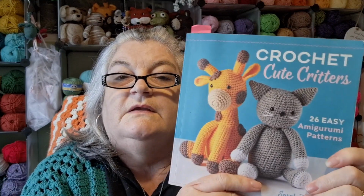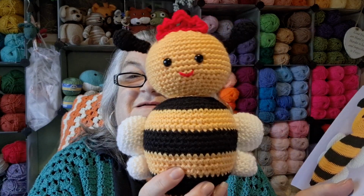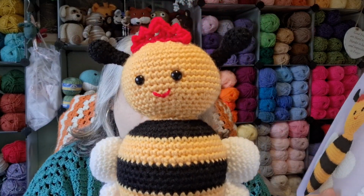Now I'm going to, where's my book? Last week we'll go on to the cute critter. Last week we drew Quinn the Queen bee. Whoops, a little sticky note. Quinn the Queen bee, and here she is. I posted a picture on my Instagram yesterday, and I normally don't do that until after I've shown it on here, and I just forgot. So if you look at my Instagram, you might have seen her. But there she is, little Quinn with a little sting.